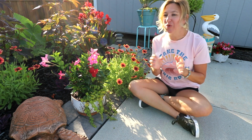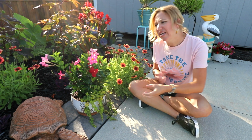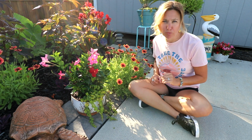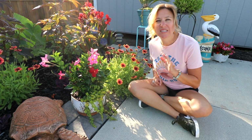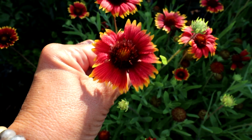So heat and drought tolerant, that is one little bonus, but another little bonus about this plant, it doesn't require fussy soil. So that means we don't need to have our Miracle Grow brought in and have all this fertilizer inside the soil for this baby to bloom like this. Instead, it actually doesn't mind poor soil at all.